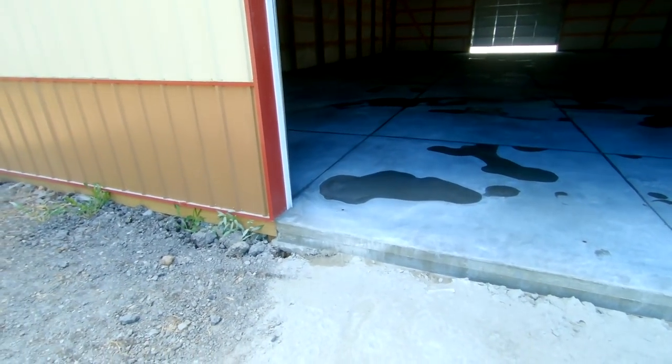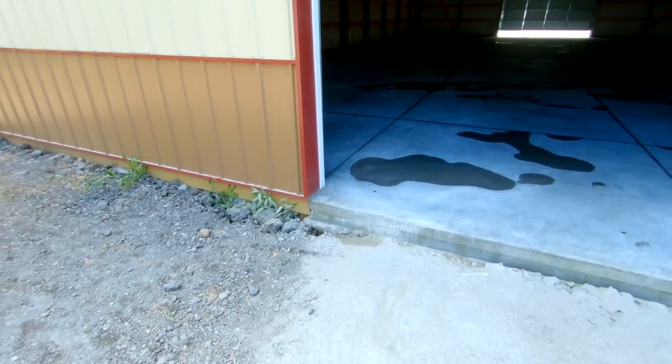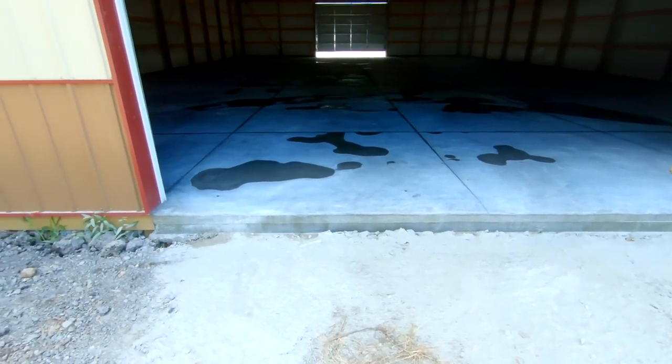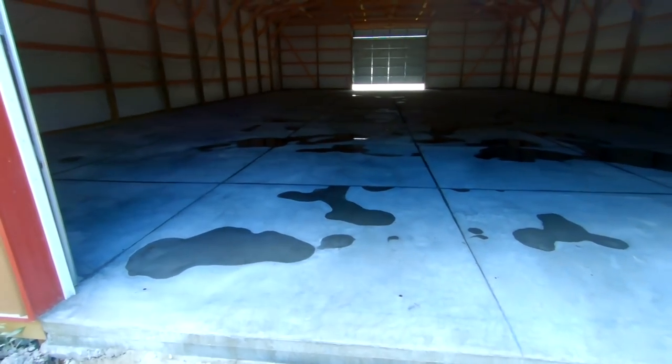It's actually in some spots a little thicker, because that's a 2x6. So in some spots it's 8 inches. But yeah, it's a really good size thickness, and the building is all coming together now.